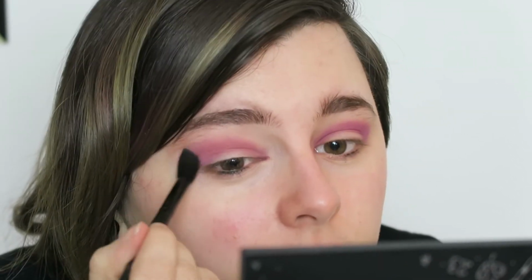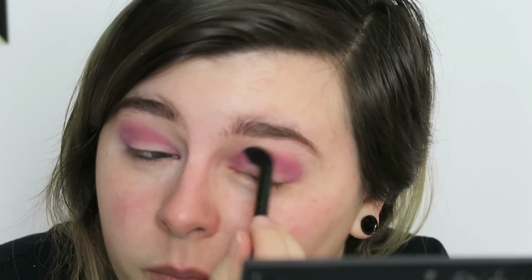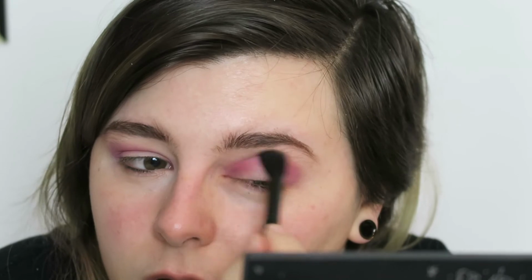And then I'm gonna take the blending brush and just diffuse edges here, and kind of blow it out a little bit, smoke it out. Something I do want to mention is I don't see any fallout. There's fallout in the pan when there's kickback when I'm working the brush into the shade, but there is no fallout on my eyes whatsoever. That's actually pretty impressive. Fallout doesn't really bother me too much, but I do find it impressive when there is none. So I'm gonna take the pointed end of this brush into Sway, and I'm going to try to put that down on my lid on both sides first, because I want to see what that does.